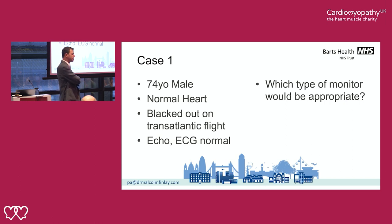And he blacked out. He was sitting on the transatlantic flight in premium economy. I mean, that serves him right for not paying for business class. I would say that if you're 74 flying transatlantically, you may as well. I'm in economy, don't worry. So someone in premium economy has just collapsed, right?